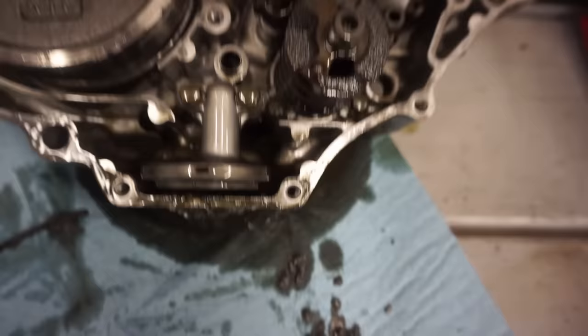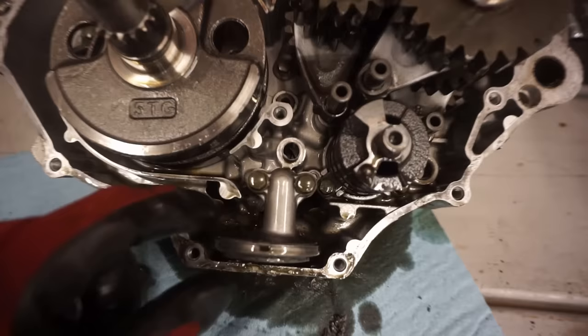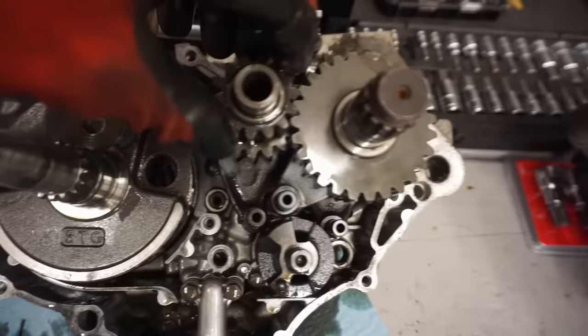And this big piece, I'm guessing that's the timing chain guide part of it. That was lodged in here too. Well, that thing's just probably packed full. I can see all the chunks underneath there. We'll get the crank out next, but yeah, that is pretty insane.